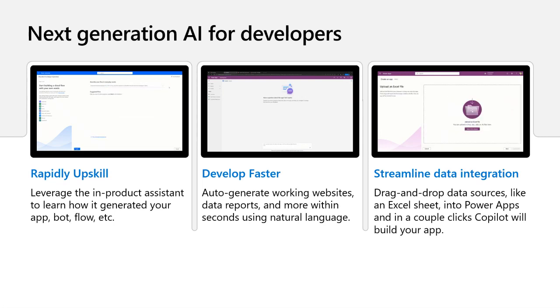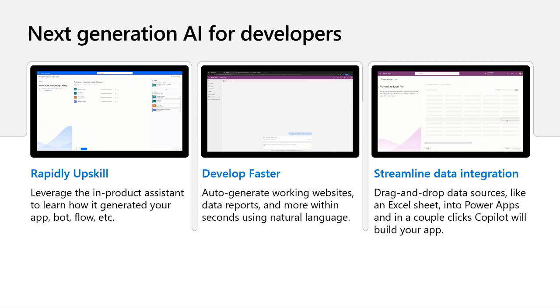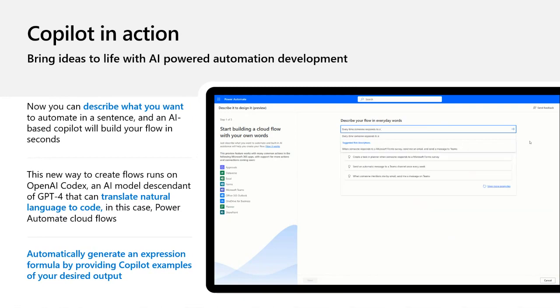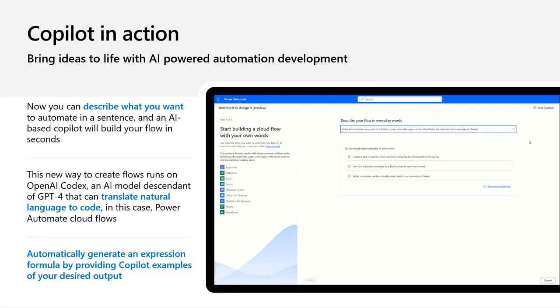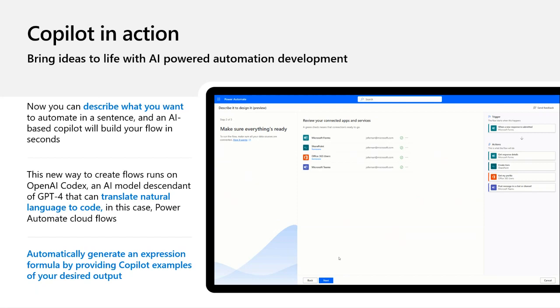And these are things that are not only on the table, they're in progress now. They're all in beta and they're being rolled out. So this is real stuff that's happening within the Microsoft platform. And we look at Copilot in action, it can really help bring ideas you have to life through automated development, AI-driven automated development, where you go in and you literally describe what you want in a sentence, and Copilot will build your flow for you.